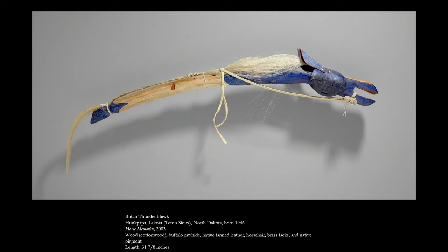And he wanted to do one of these objects in honor of No Two Horns. And No Two Horns' original carvings were all painted in blue. And so he traveled to visit No Two Horns' relatives, and he obtained permission, basically, to produce a horse effigy in the manner of No Two Horns, and that's what he did with this carving.